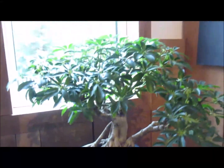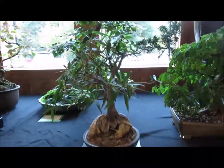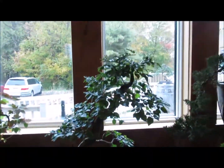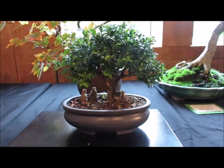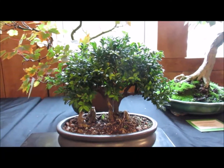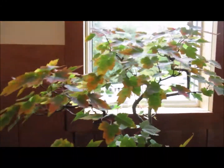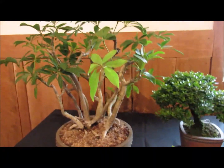Schefflera. Sweet umbrella crown on that one. A little narrow leaf ficus. And another hornbeam. One maple starting to come into color in the back there. This is a Kingsville boxwood, I believe. And the maple finally starting to turn. And some other small varieties.